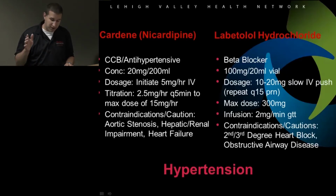However, if you have a patient that has a systolic blood pressure greater than 220, or a diastolic greater than 120, and they do have concomitant medical conditions, then those patients, we need to control their blood pressure. As well as if you have patients showing signs and symptoms of increased ICP, and their blood pressure is greater than 180 systolically, those are additional patients that we should try to control their blood pressure to get their symptoms under control.